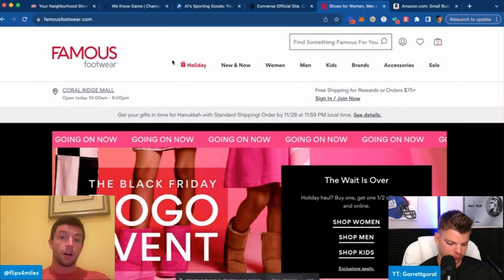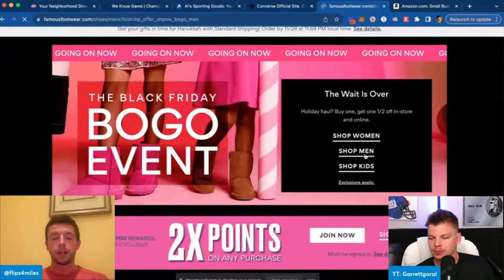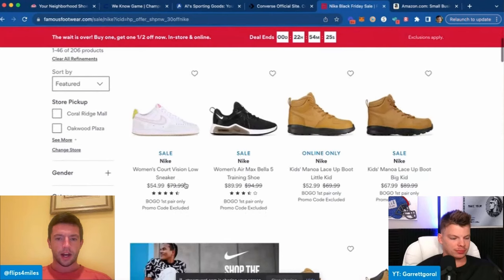But we can see Famous Footwear's got a buy one, get one half off right here in-store and online. So we'll take a look at the men's right here. And let's see what we got. So we got men's shoes, it looks like. Can we just do general types of items here? Let's see. Black Friday, but ooh, I like this. Up to 30% off Nike. Nike for the whole family. And we have buy one 50% off here. Oh, okay, first pair. So we got some exclusions here.